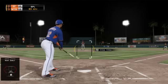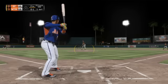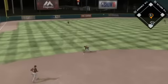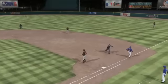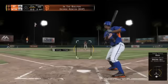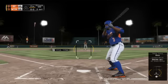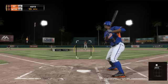Splitter swung on and missed, 0-1. Ground ball left side. Throw gets him, 2 down. Curtis Granderson digs in, coming off a single in his last at-bat. Granderson. They'll try and entice him with a high fastball, but he wouldn't commit. It's ball 1.